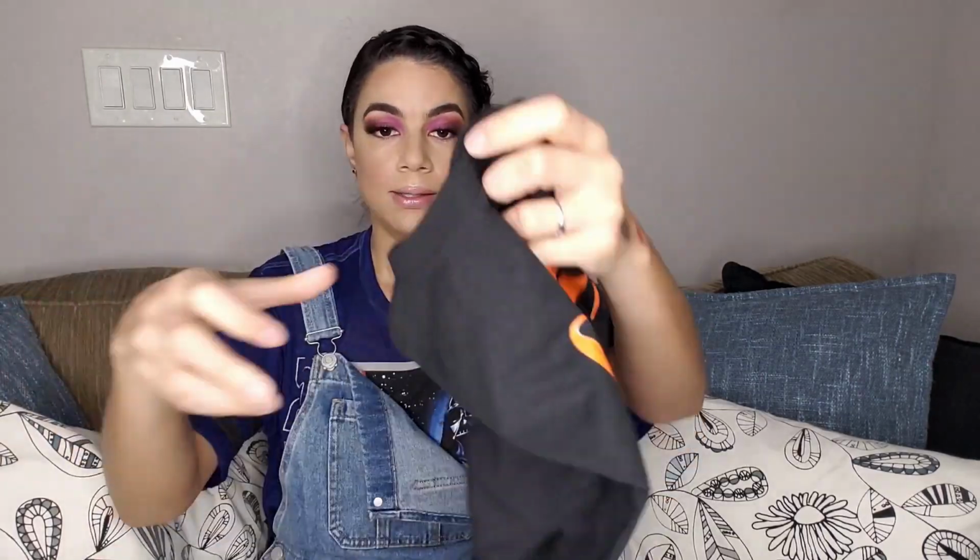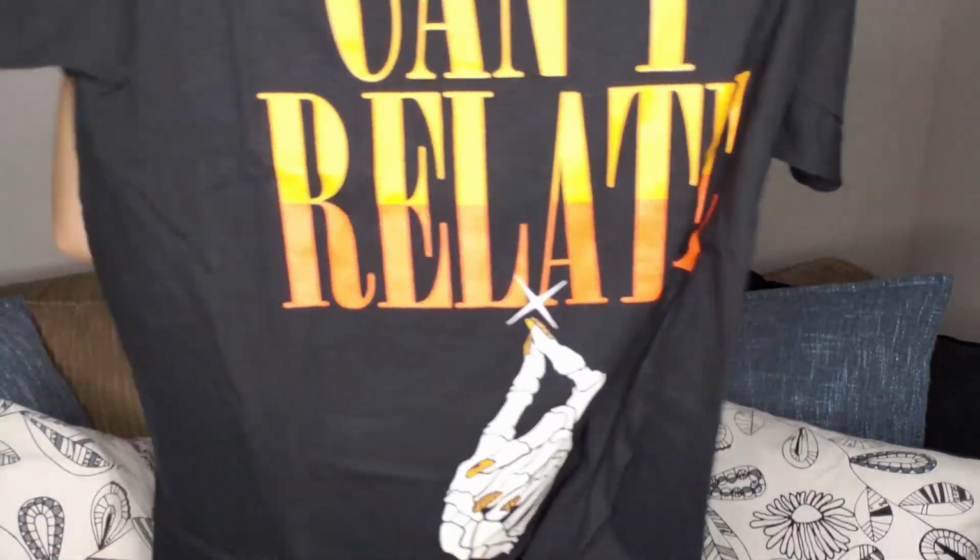I got a size medium. I don't know if they run big or run small. I'll find out now, I guess. Okay. So they run a little bit big. I could have gotten away with the small. So I'm gonna go ahead and change into this one.